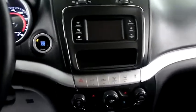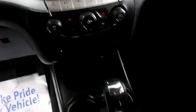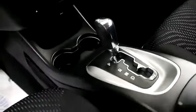Audio, Bluetooth, and cruise controls, full stereo, dual climate control, and your automatic transmission is here.